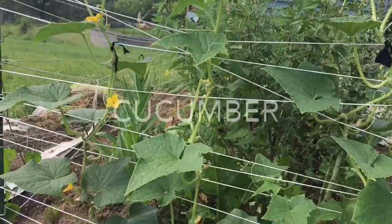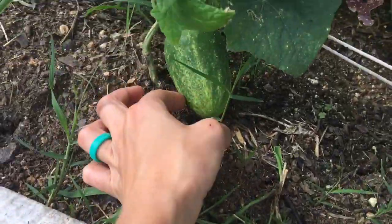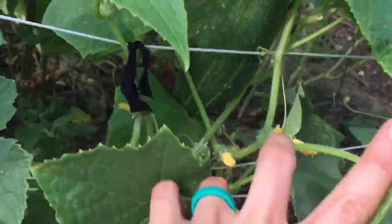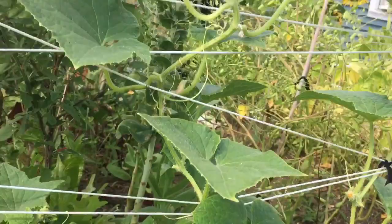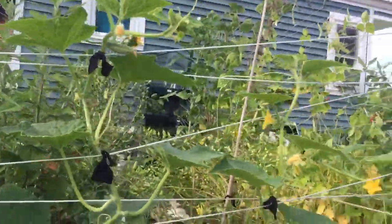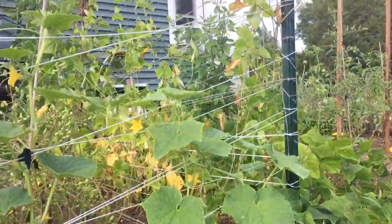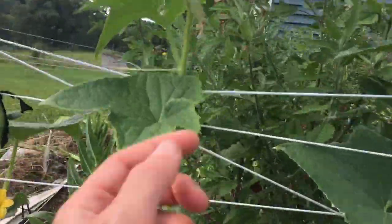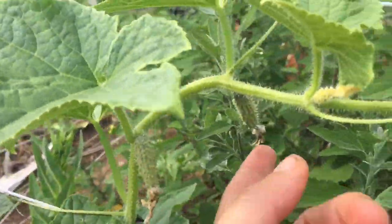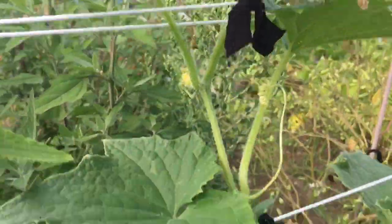Okay, here's the cucumber section of the trellis. So I have one cucumber there, a huge one right here. I need to harvest that guy, and tons of little babies. If I went through and got these guys all separated out and helped them kind of get started up the trellis, and we have just tons and tons of baby little cucumbers all over all of them. So Richard will be eating lots of cucumbers soon.